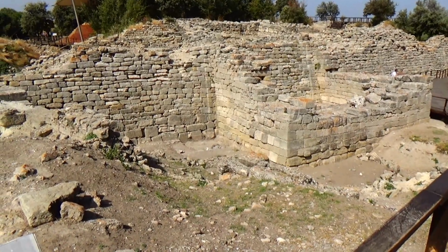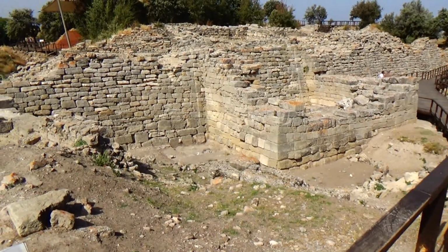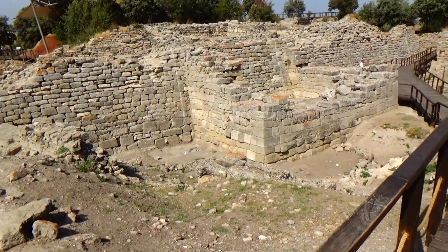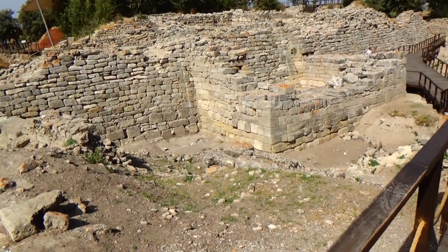This is the east wall, fortifications of Troy. The east tower, east wall, behind them the palaces of the Troy period, 1700 to 1250 BC. East wall and gate, east tower and palaces.